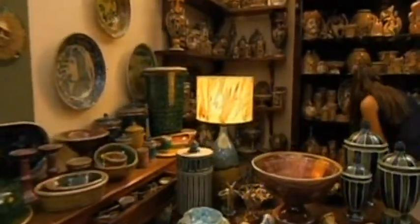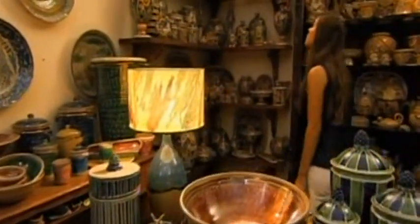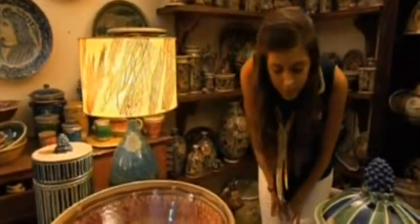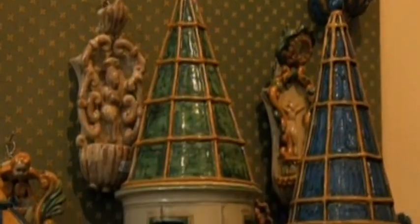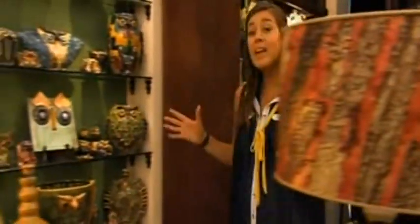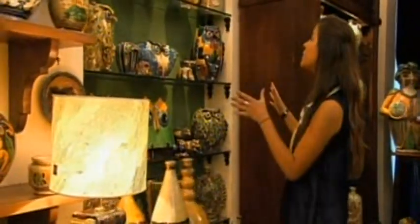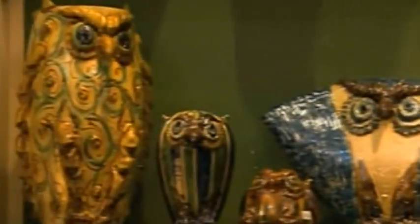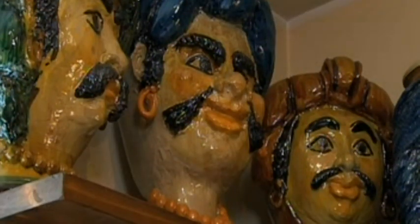Pottery has been made for over 5,000 years, and the reason for that is the local clay, which is the best for pot making in the whole of Italy. Many of the more traditional pieces here show the strong Arab influences still obvious on the island. A lot of these ceramics have meanings that aren't quite obvious at first sight, and they're based on Greek mythology. For example, these pieces right here represent the goddess Athena, apparently in owl form. I think I'm going to take one of these for my espresso.